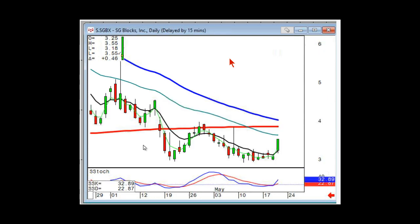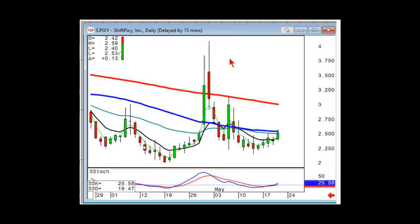Another breakout on SGBX. You could be buying that one on positive trading. Pixie, nothing great here yet. Not until they can get up through the 50. But here's another thing about human nature. When you have a big move like this and the bears come in and they find equilibrium, it's not unusual to see it go flat for quite a while.